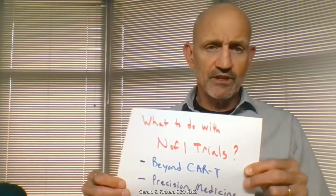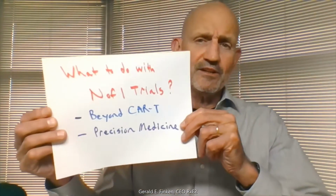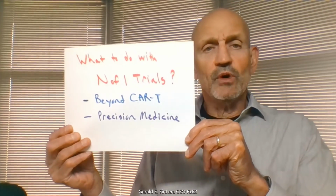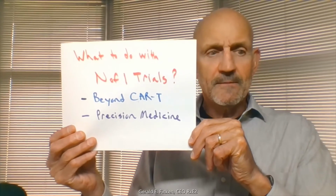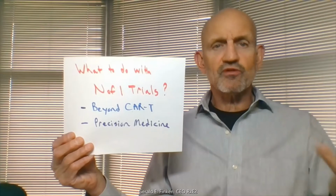So moving right along, what I say is now, if you have those issues and it's complex and it's costly and it's time wasteful, what are we going to do when we start getting to the N of 1 type studies? Now, N of 1 is taking on many meanings, but in essence, it's very much like the CAR-T, that every patient is their own trial.